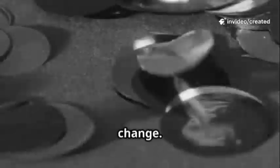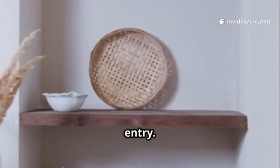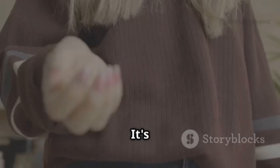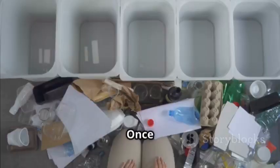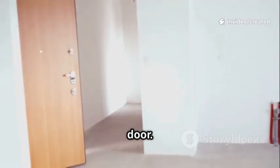Clutter piles up where you drop things. Keys, mail, change. Create a catch-all zone with a stylish bowl or tray by the entry. This simple system contains chaos and keeps surfaces clear. It's easy to maintain and instantly makes your home feel organized. Once a week, sort it out. Daily, enjoy a tidy entryway. Order starts at the door.